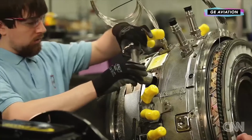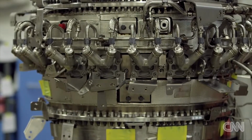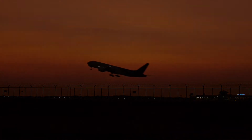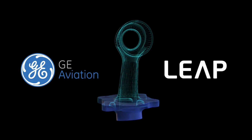GE Aviation has sold 8,000 LEAP engines before the first engine has been put into production. This engine will become a cornerstone of everyday flying. This is a golden moment in aviation history. Bescast is proud to be a design partner with GE Aviation on the LEAP program.